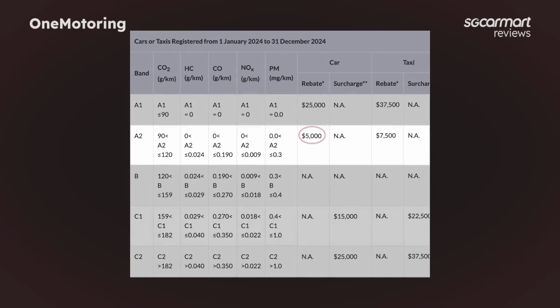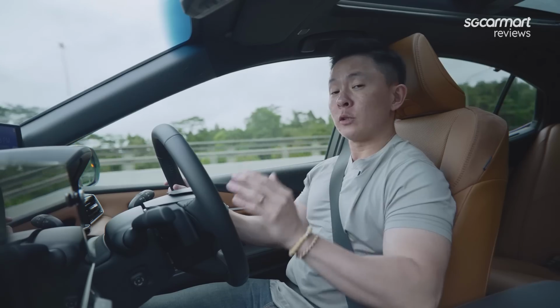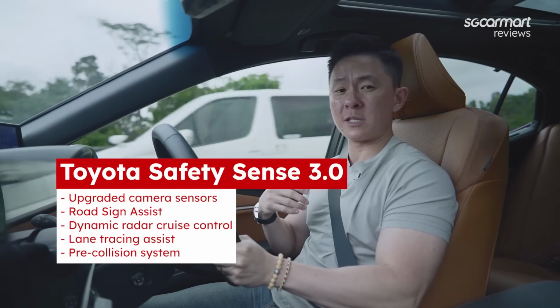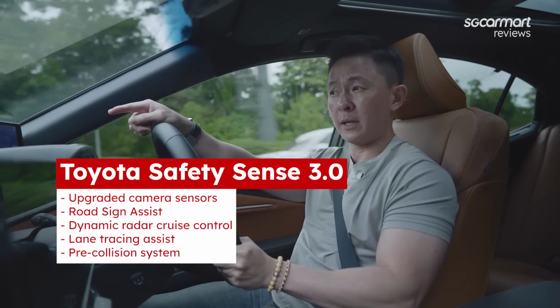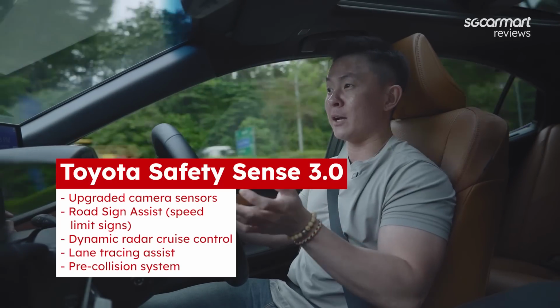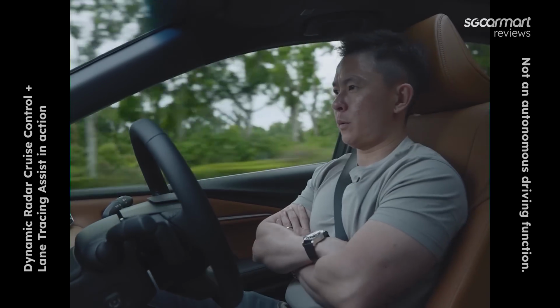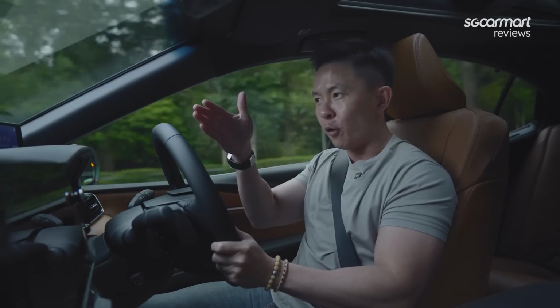And of course, just because it's not a full EV does not mean that you don't get to enjoy your VES benefits. Now, what's really cool with the Toyota Camry is that it comes with Toyota Safety Sense 3.0. So you get upgraded camera sensors, and you get road sign assist, which is essentially a speed limit assist. So if you go above the speed limit, it'll actually blink on your head-up display, just so that you don't get caught speeding accidentally. And then there's also dynamic radar cruise control and lane trace assist. When you turn these two on together, the car will drive on its own and follow the lanes accordingly.